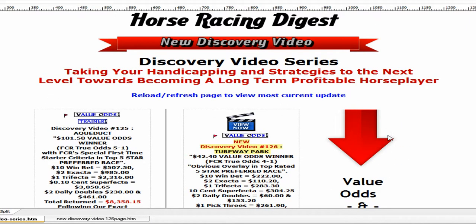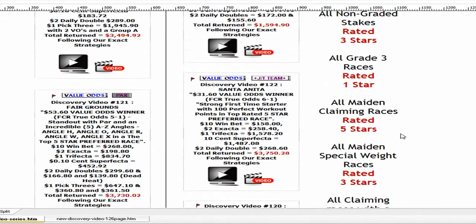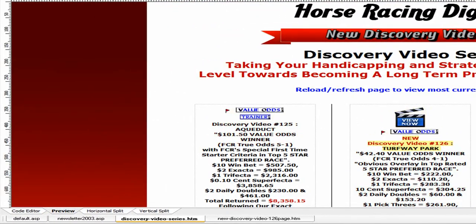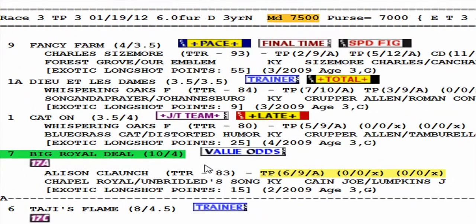That'll show you what track. This will show you what races to focus on, and then the rest of the stuff I talk about in the video should be next to your thought process. And so the more videos you watch, the more you'll understand exactly what to do when you see a race that you recognize, oh, that's a 5-star race, and then you look and see the value odds horse at 20-1 near post time, and you know exactly at that moment that that's a horse and a wager to take action on. Okay? So that's the whole process right there.